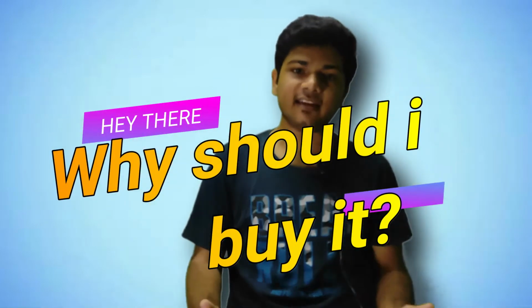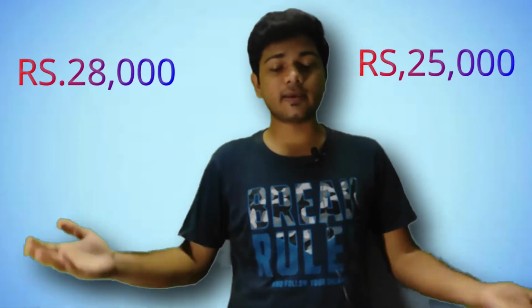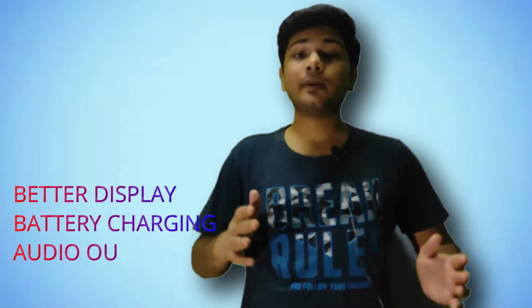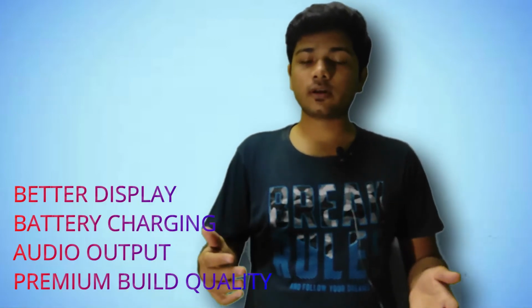So the real question is, why should I buy the Realme X3 and the Realme X3 SuperZoom for 25,000 rupees and 28,000 rupees respectively, when there is already a device previously launched by Realme, the Realme X2 Pro, at a much lesser cost, which can actually be called a real flagship smartphone with a better display, battery charging, audio output and a premium build quality, not like the Realme X3 and the Realme X3 SuperZoom.